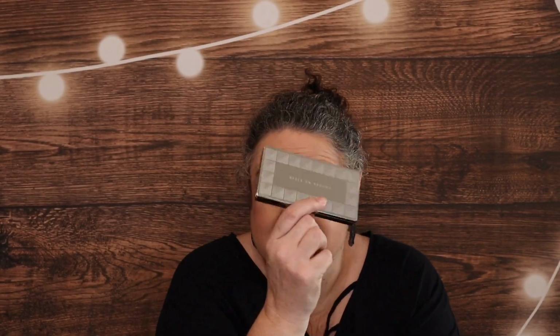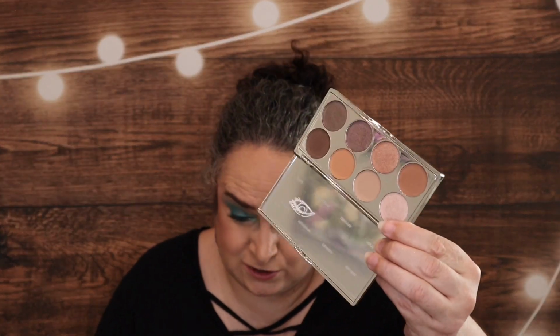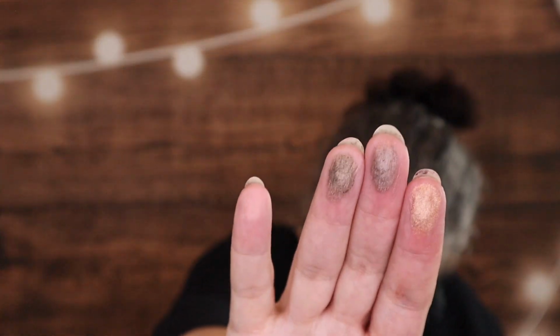Okay, can we jump over to Ipsy? This Bella and Argent palette, gorgeous. I love the cool tone browns, nudes. I mean, they're just so pretty. So love this. This is staying.